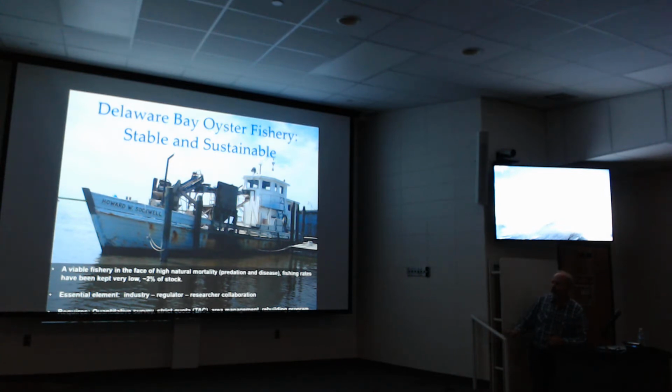And it's really essential that you have the industry, the regulators, and the researchers working together on this. Survey must be quantitative. The quota has to be hard. It can't be based on per boat with an unlimited number of boats or anything like that. It has to be for the population. That's critical. Area management is also critical so that one area doesn't get hit too hard.